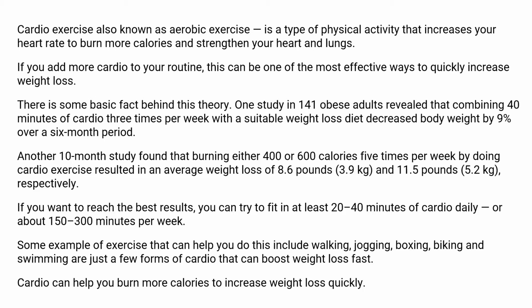One study in 141 obese adults revealed that combining 40 minutes of cardio 3 times per week with a suitable weight loss diet decreased body weight by 9% over a 6-month period. Another 10-month study found that burning either 400 or 600 calories 5 times per week by doing cardio exercise resulted in an average weight loss of around 8.6 pounds, which is the equivalent of 3.9 kilograms, and 11.5 pounds, which is around 5.2 kilograms, respectively.